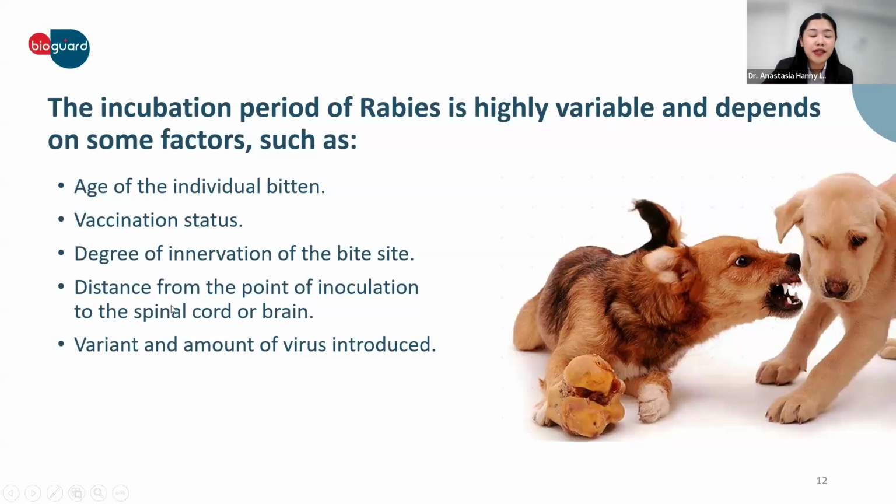The next one is the distance from the point of inoculation to the spinal cord or the brain. For example, if a human gets bitten on the leg versus a human that gets bitten on the neck, then the human bitten on the neck has a shorter distance from the neck to the spinal cord or the brain. And if it's a shorter distance, that means the incubation will also be shorter because it doesn't need to travel that much.